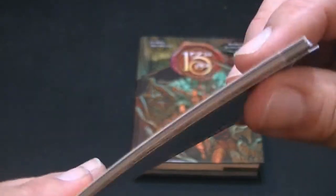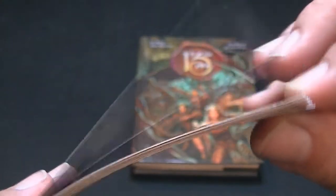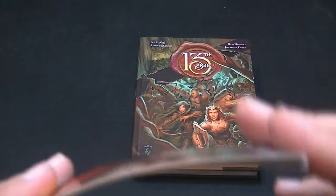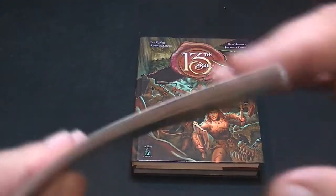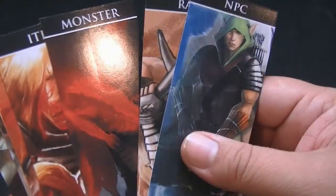So that's what they are. They are very thick. Maybe you can kind of see that here. Maybe not. I can bend them like this, and they're fine. I don't see these being crumpled up or anything like that. I probably will when I get mine. They're going to be laminated.